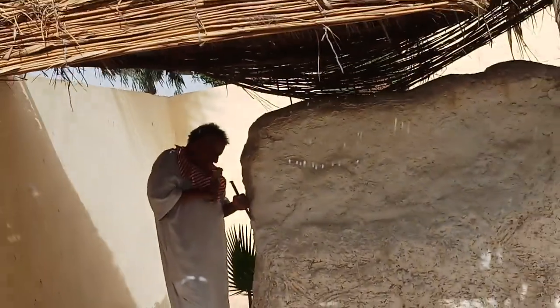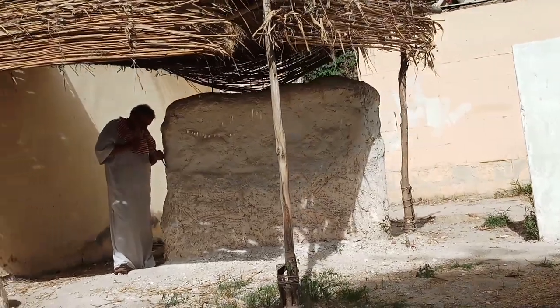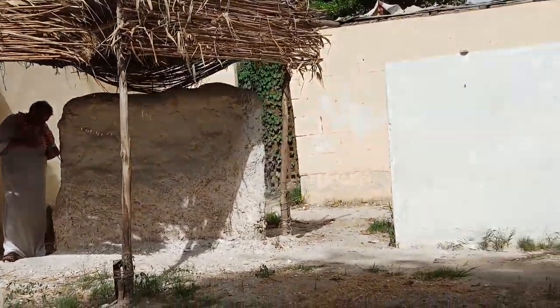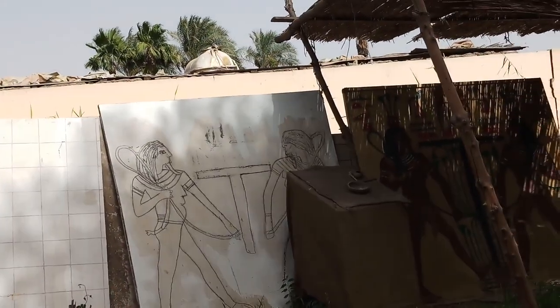This shows the different stages in decorating a stone wall. First of all, the surface is leveled, then smoothed and polished with a piece of hard stone. Grid lines are marked in red on the prepared surface to ensure accurate enlargements of the original drawings.